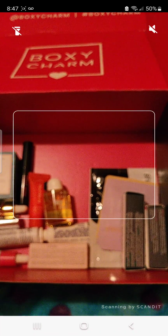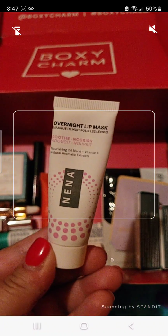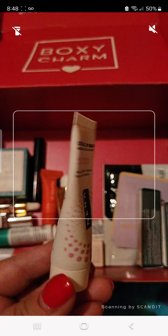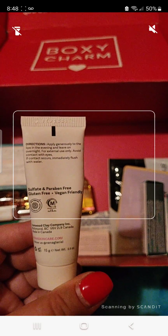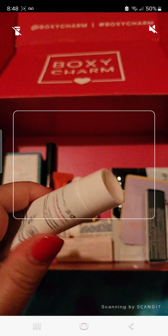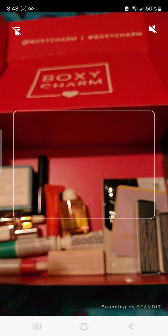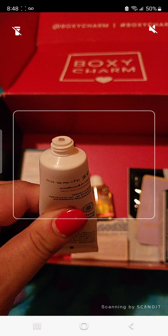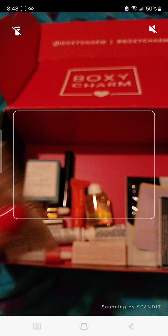And this one, the Nina, I was gonna scan this one as well, but it also doesn't have a SKU bar, so I'll just show it to you here. The overnight lip mask. So I did try this, and as I said in the reviews that I was reading before I had this in my hands, it did say that it was hard to pull out, and it is very thick, and it is very hard to come out, and the hole is super small too, so just a tiny bit will come out. It's a hard squeeze, I'll tell you that.